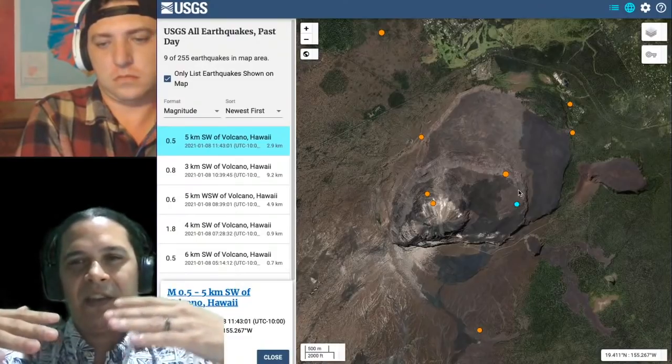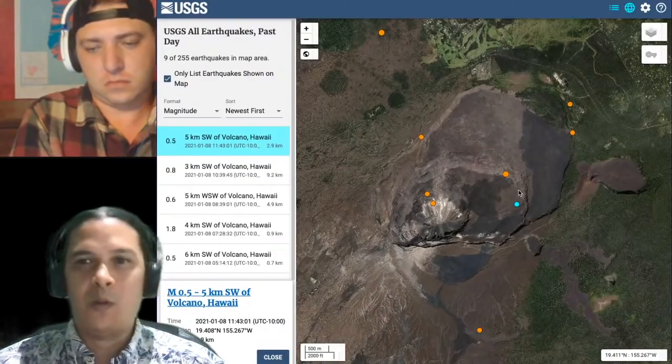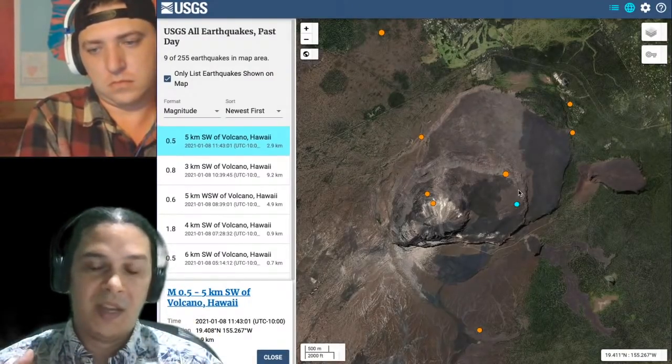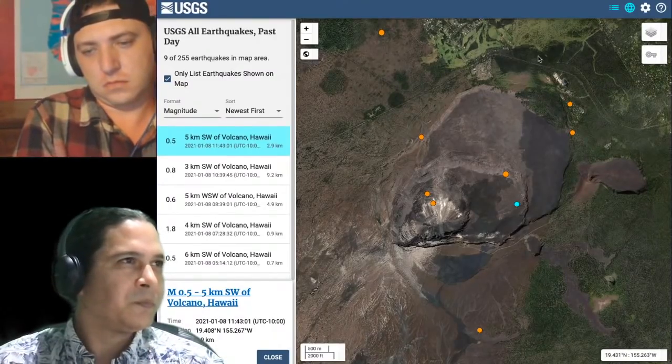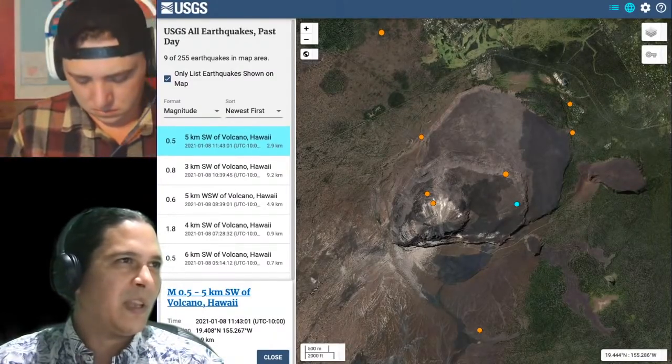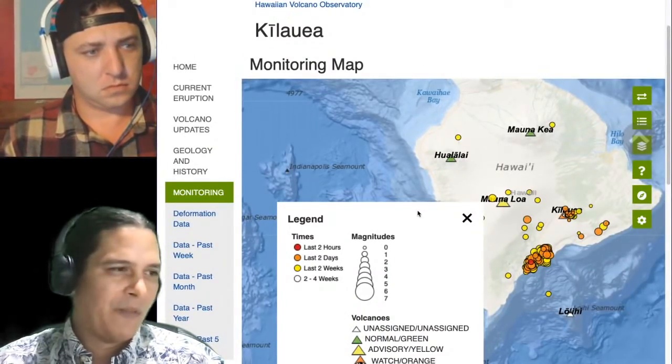deflating, as it's sagging, as it's releasing its pressure. You know, it's going to adjust all over the place, right? All the time it adjusts in and out, which is why scientists use tilt meters and GPS monitors and those things to track the changes on a volcano. Okay, so we'll be getting to our questions shortly, but I want to finish off the information we have from USGS.